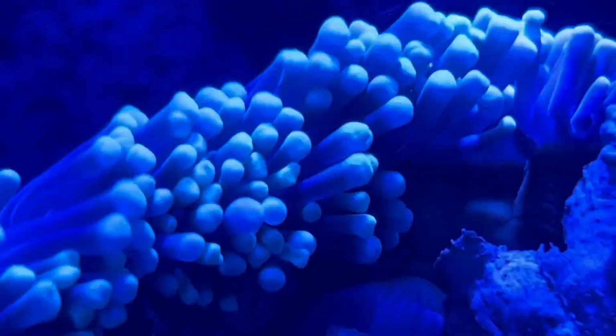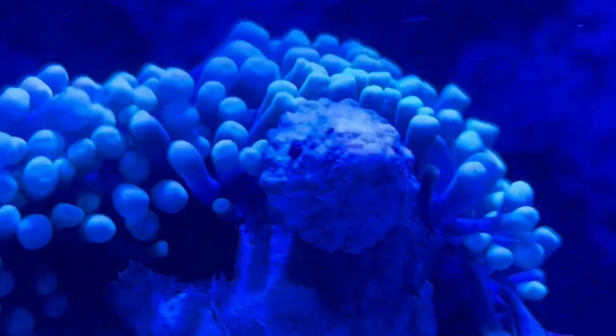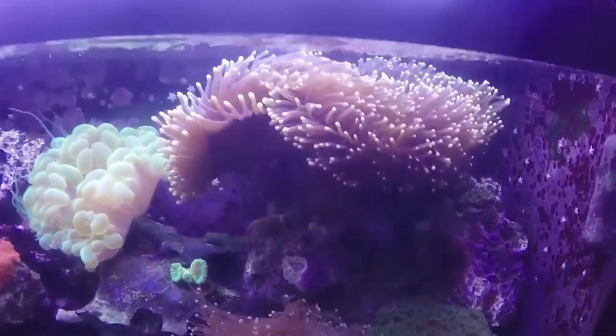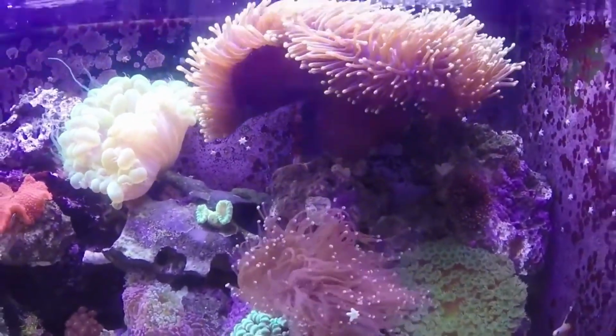I feed mine once a week, and it seemed very happy with that. Just kind of look at them and tell. Sometimes if they're staying shrunk up too much, that usually means you're feeding them too much. So just try to get a feeling for them. Mine was once a week. Try the same, see if he wants more.